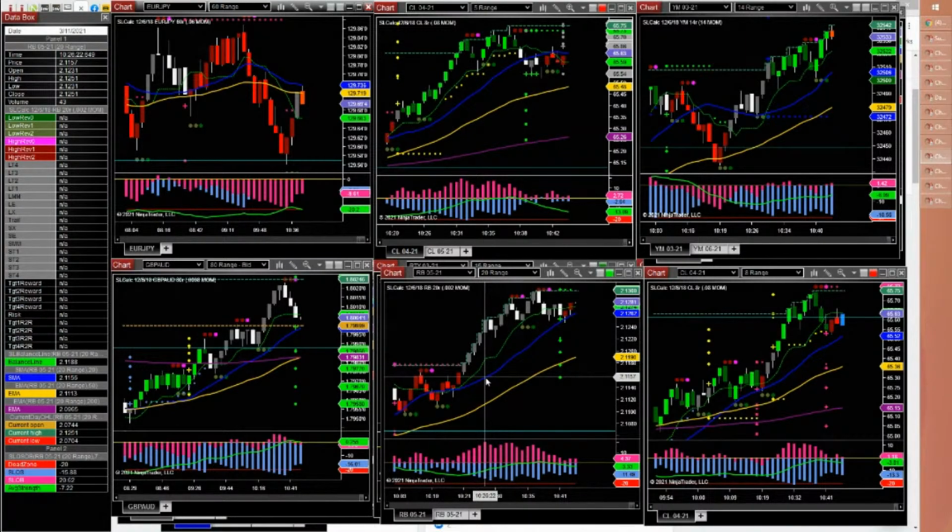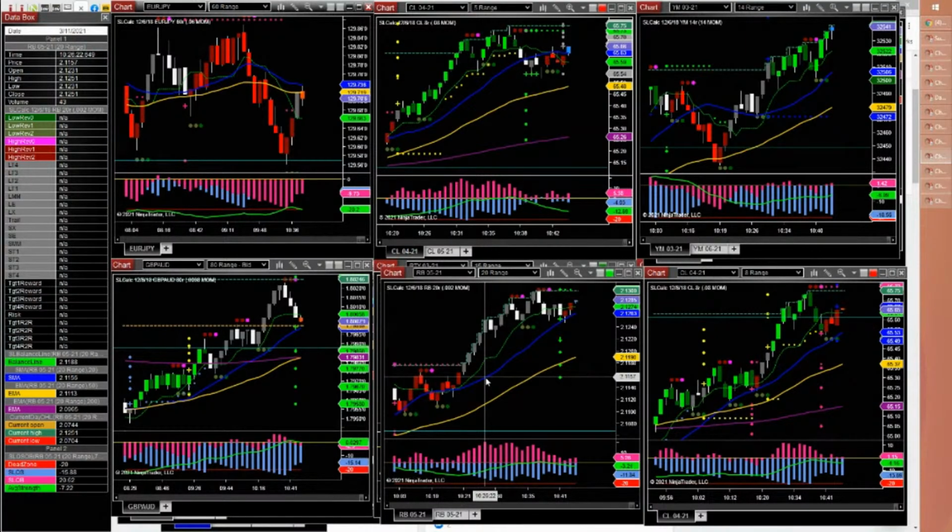All right, then there's another short on unleaded, and that's another one right around the 20 SMA. I'm going to wait for that one. I would wait for that one to test the session highs, because it sure looks like a reaction move. But that basically wraps things up.